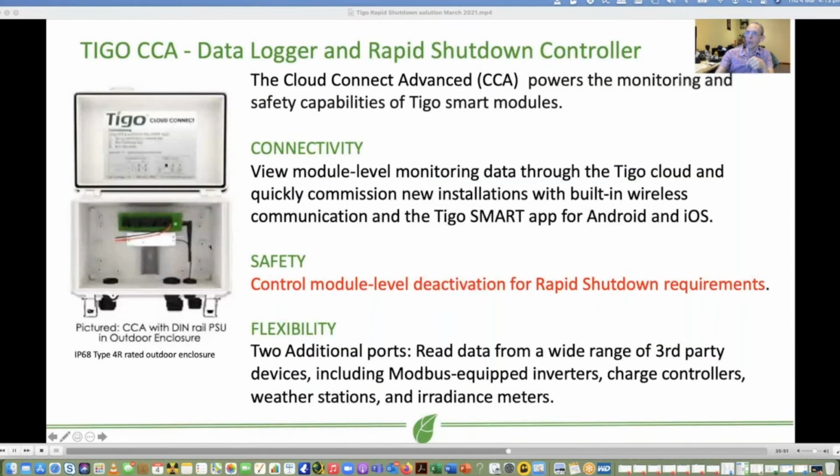And this is the Cloud Connect device in its IP rated box, which is the way you can buy that. It comes with its 12-volt power supply, and that would get mounted on the wall somewhere close to where the inverter is. As I said, that provides the control for module level deactivation, the rapid shutdown, and also provides connectivity for monitoring back to our cloud portal.